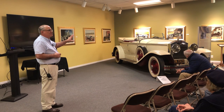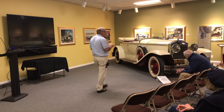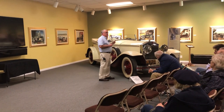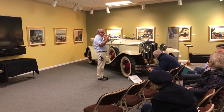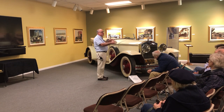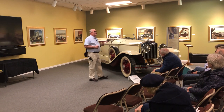This is the Rolls-Royce Phantom. The Phantom was the model. Actually, I'll correct myself. This is the new Phantom. Rolls-Royce needed a successor to the Ghost, the Rolls-Royce Silver Ghost or Rolls-Royce Ghost, which was their stock in trade for many, many years. This was the evolution of the Ghost into the next generation. It was referred to by Rolls-Royce as the new Phantom.